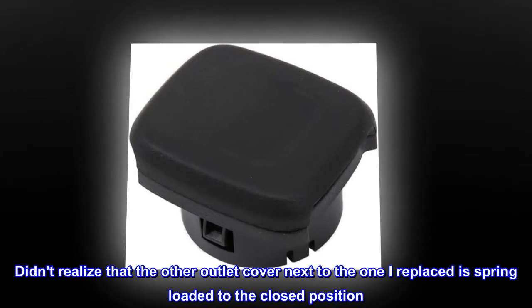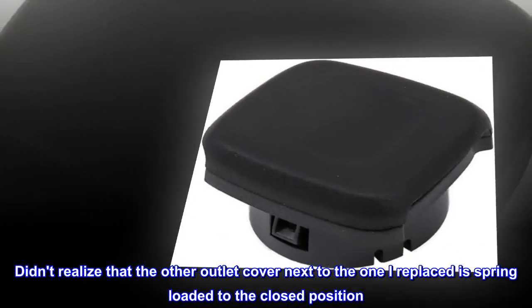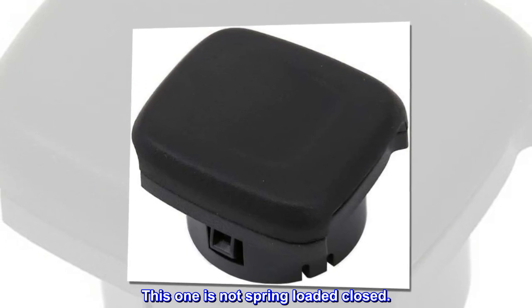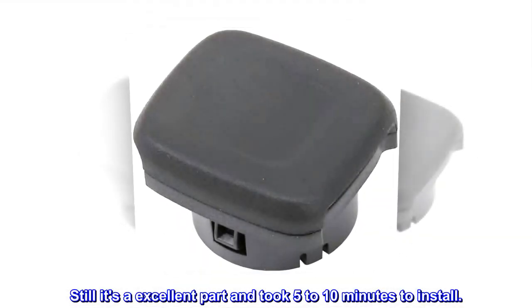Didn't realize that the other outlet cover next to the one I replaced is spring-loaded to the closed position. Had I realized this, I would have looked for that type. This one is not spring-loaded closed. Still, it's an excellent part and took 5 to 10 minutes to install.